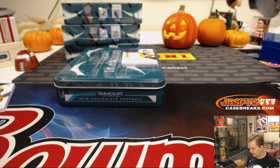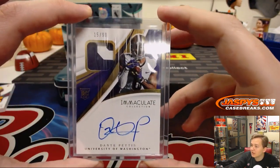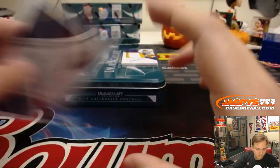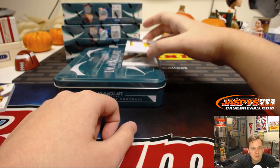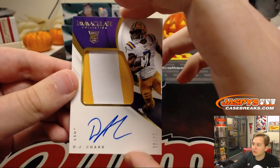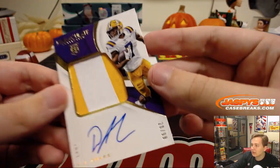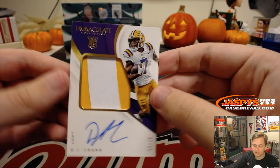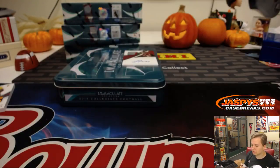I think the 49ers are going to trade Pierre Garçon. Dante Pettis could find himself in the starting lineup. From UWash. This guy had a good game against my Eagles. They lost, though. DJ Chark. 28 out of 99. 2-8. Two-color patch and auto. Joel with that one.